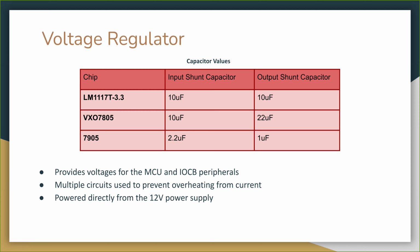Looking at our voltage regulators, we used the following chips and modeled them with the following capacitor values from the datasheets to keep noise at a minimum. These voltage regulators will be powered directly from the plus and minus 12-volt power supply and will provide the voltages to our microcontroller and input-output controller board peripherals.